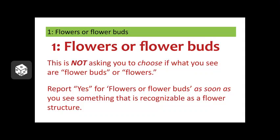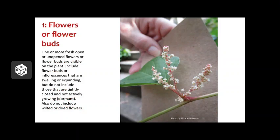Starting off with the flowers or flower buds phenophase, it's important to understand that the name of this phenophase is flowers or flower buds. For this specific phenophase, you are not being asked to choose whether flowers or flower buds are present. Instead, you are being asked to simply write yes or no, and write yes as soon as something that is recognizable as a flower structure is present. The flowers or flower buds phenophase is defined as when one or more fresh, open or unopened flowers or flower buds are visible on the plant. Include flower buds or inflorescences that are swelling or expanding, and do not include wilted or dried flowers.